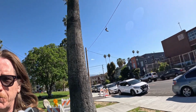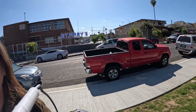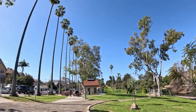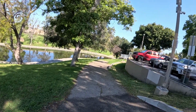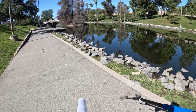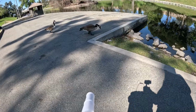It is one of those iconic Southern California mornings after a storm where everything's all clean and green. We are here on the east side of Los Angeles in the neighborhood of Boyle Heights, specifically Hollenbeck Park. On today's installment of LA Trash Diary, we are going to head over the 6th Street Bridge.